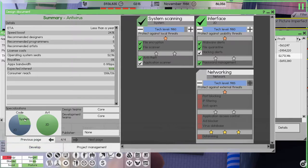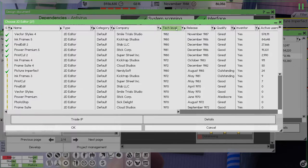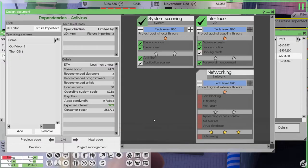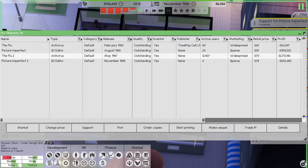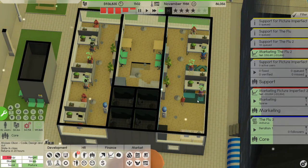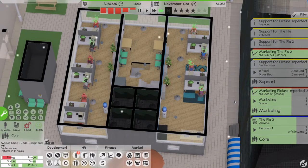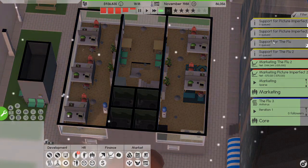And why is there so little system code? We need a Nerdy Soft, Picture Imperfect 2. Why is there so much 2D development? I don't know. All right, never mind. All right, so we are developing that now. And it's going to be exciting to see how Picture Imperfect does. It's going to be really exciting, actually. Let's move you up here.